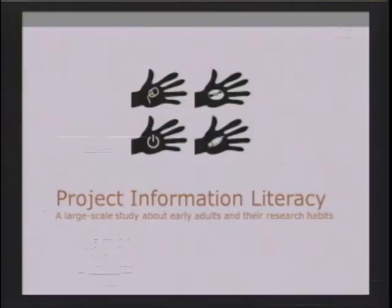And what we'll be talking about, of course, is Project Information Literacy and how we took some of those findings from several studies. We picked a few that we used in our instruction and outreach programs at our respective institutions. So my job right at this moment is to give you a quick overview of PIL, and then I'm going to tell you about one study and how I used two findings from that one study, and then Ann will take it from there.